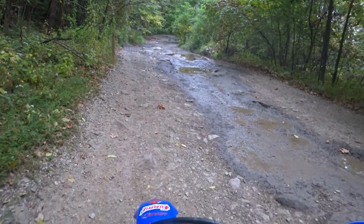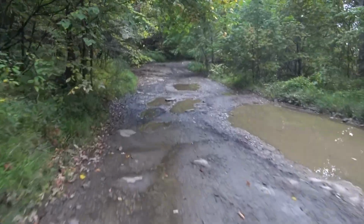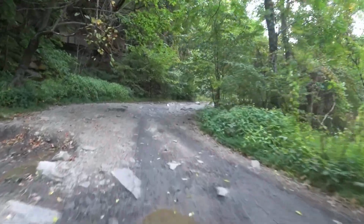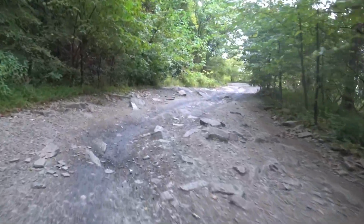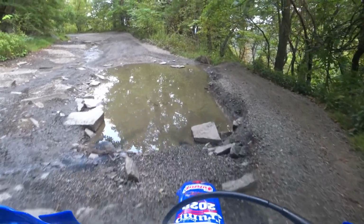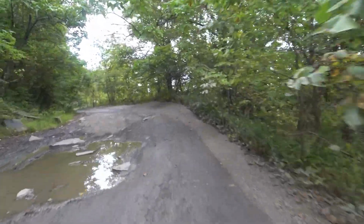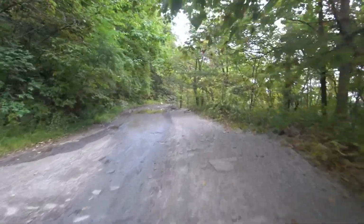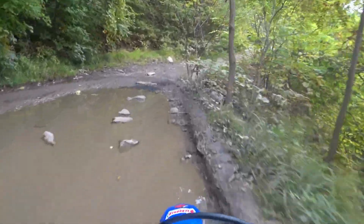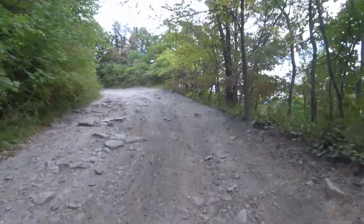Lost my concentration there. It's like a quarter mile straight up, and depending upon how torn up it is, be pretty rough. I've never had to stop halfway, but that's kind of what I'm afraid of. If you lose momentum and you have to stop, it doesn't look like a fun place to get back on your bike and try to get going again, because you're at about a 30 or 45 degree angle.